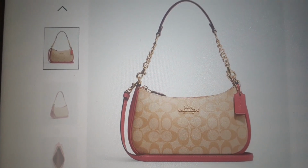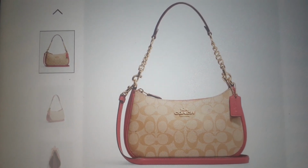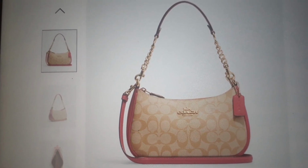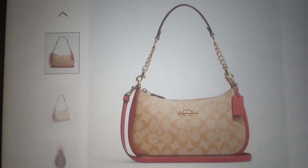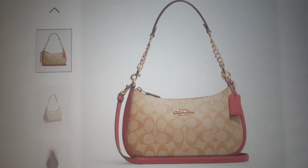It's almost the price of the Darcy bag I showed you. I don't see how, but it is. It's literally probably $20 cheaper. Like, come on. Come on, Coach. This is the outlet. Come on, honey. Give me the sale. But this is really cute.